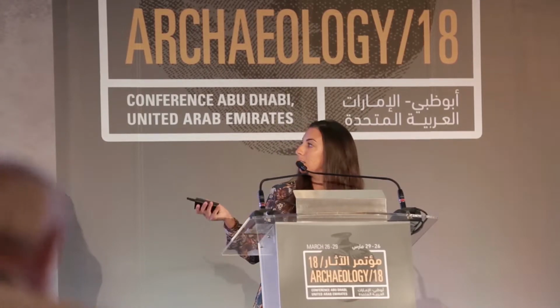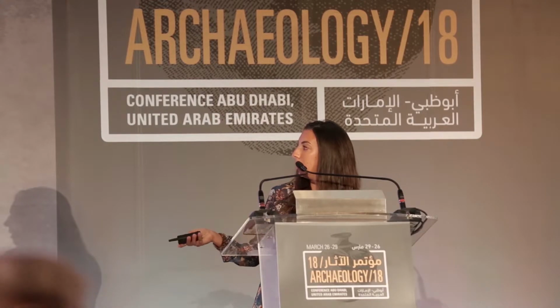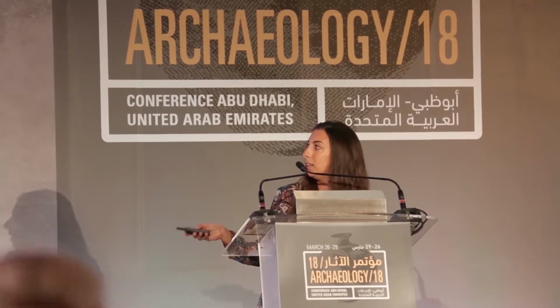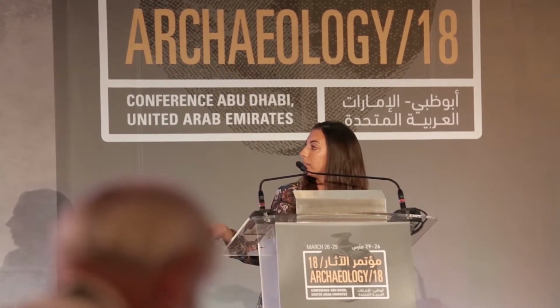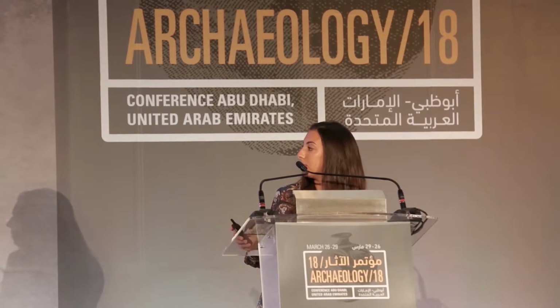So our institution, the Sanisera Archaeology Institute, along with Dubai Municipality, excavated part of Area 2A. I'm just going to go back. So it is this area over here. Here we have the central area, okay, and we excavated this part along with the Dubai Municipality team that excavated this other area.